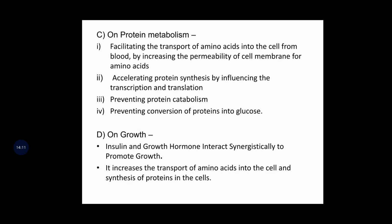On the protein metabolism, this increases the transport of the amino acid into the cell from the blood by increasing the permeability of the cell membrane for the amino acids. It helps in increasing the protein synthesis. It prevents the protein catabolism. So the main function is the anabolic action on the protein. It prevents the conversion of the proteins into glucose.